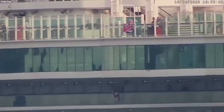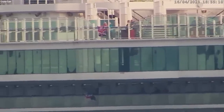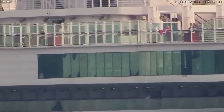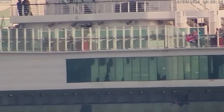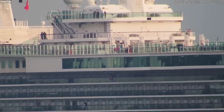Let's have a look. How close can we get? Perhaps people might recognise friends or family. I'd say it's a better view from on top. It's a bit sheltered on that balcony, overhung. Will that be tomorrow morning? Might be overhung. No, they're just hung over, isn't it?